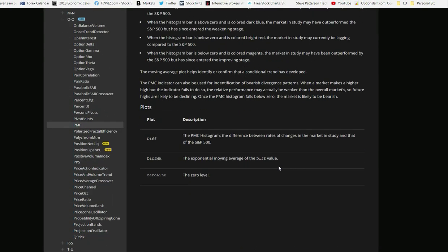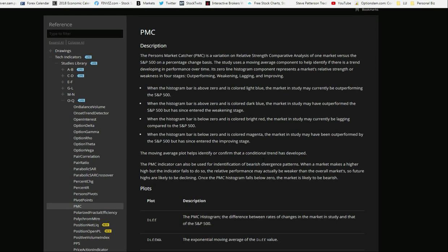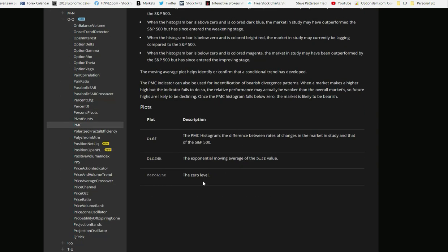It doesn't really tell you exactly what it does, but it gives you an explanation of how to use it. It doesn't actually show the math of it, and I usually like to look at the math of these things. So there you have it. Hope you guys enjoyed it.